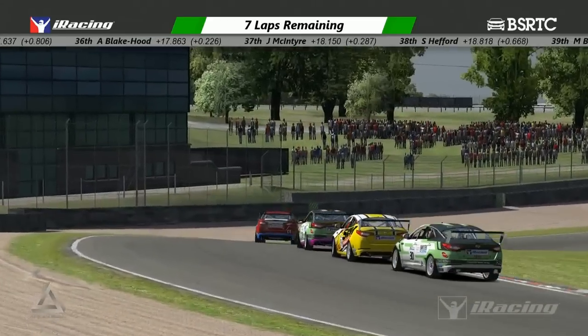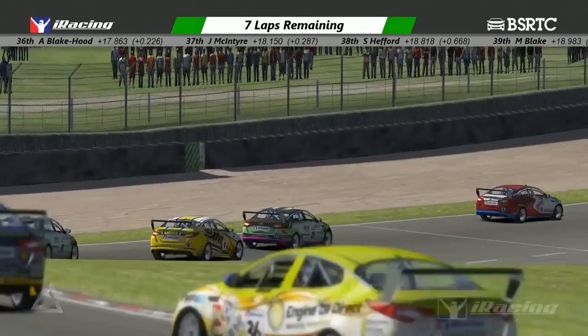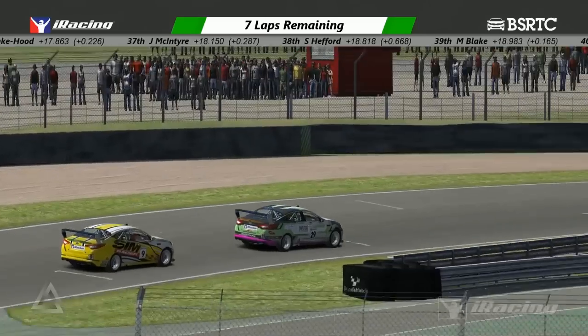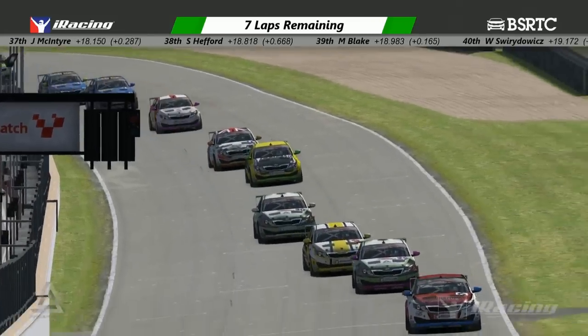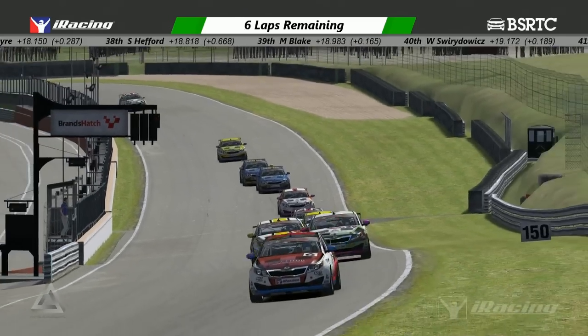We are of course unbiased broadcast journalists here at Apex Racing TV, but it's nice to see those green cars up there, Alex, as well. Yeah, come on, Richard. We're unbiased. They're doing well in the team's championship. Let's put it that way.